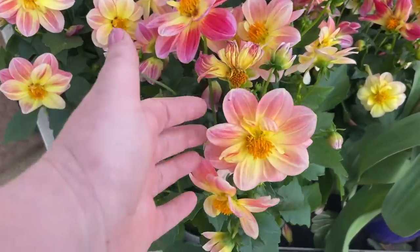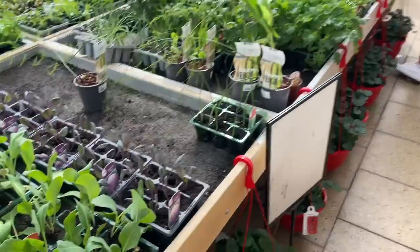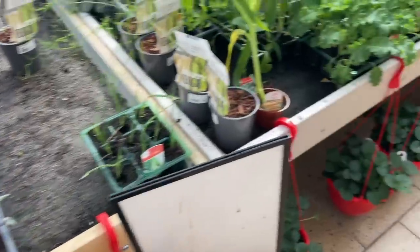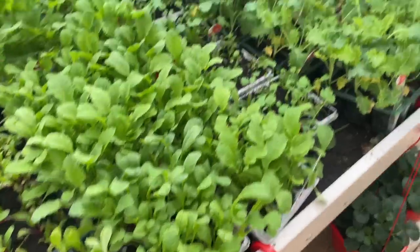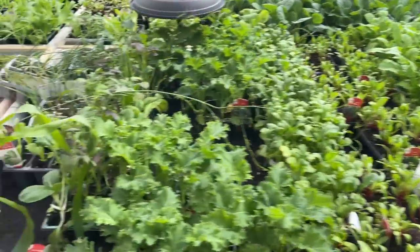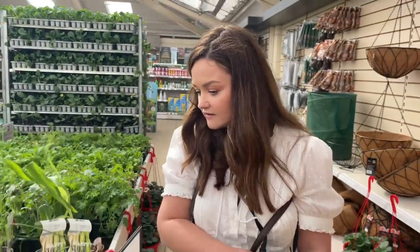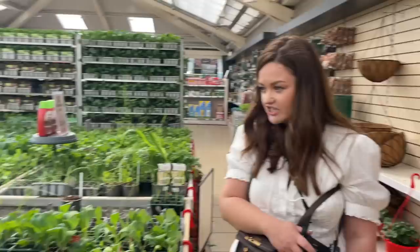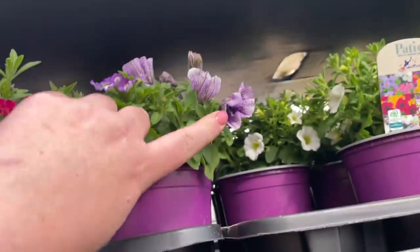This is where I got my celery plants last year. That is very good at growing. We like curly kale, beetroot. So there's loads of little veg plugs, just if you didn't want to sow anything from seed. Sometimes if you don't have windowsill space or a greenhouse, it can be hard to get them going. Especially with the slugs. Look, lots of strawberries. Oh, look at them as well. Very cute.